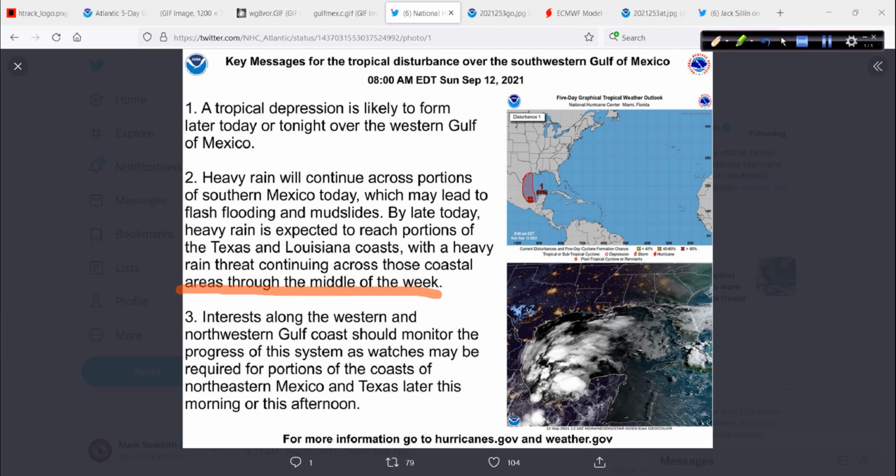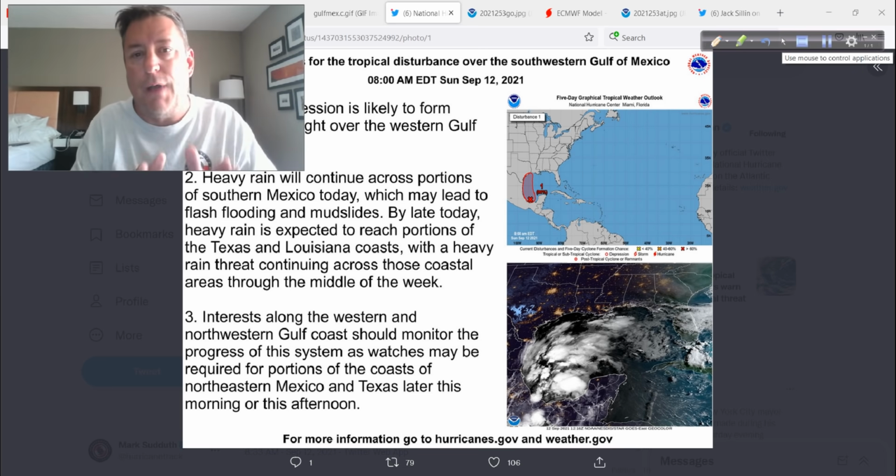And then the third bullet point here, we could get some watches, maybe warnings, you never know, but probably just a watch, a tropical storm watch. I don't think they're going to issue a hurricane watch, but hey, maybe, we'll see. But this is something to take seriously if you live in the area. Plenty of time for this to strengthen, but it's not just about the wind. Although I think, again, it won't surprise me if this becomes a hurricane.